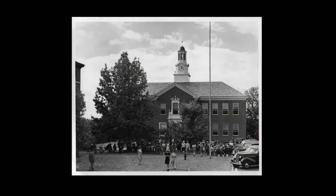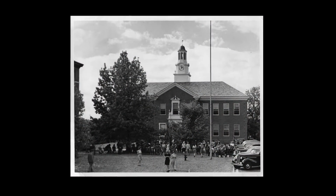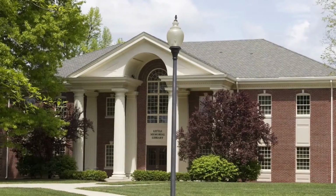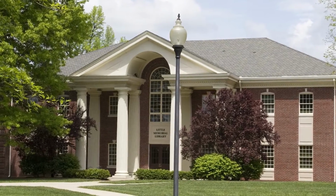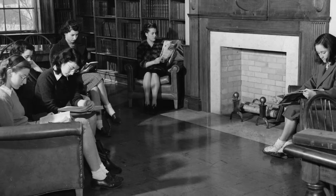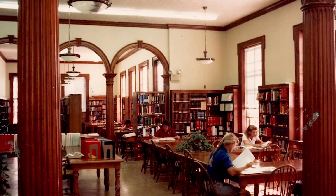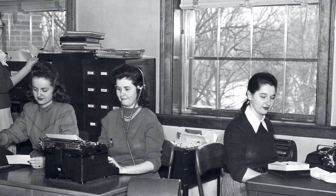Mars Hall was constructed in 1941 as the original library and administration building. The library was moved in 1998 when the new library was opened. For many years, the second floor of Mars was home to the Teacher Education Department. On the lower level were classrooms and additional university offices.